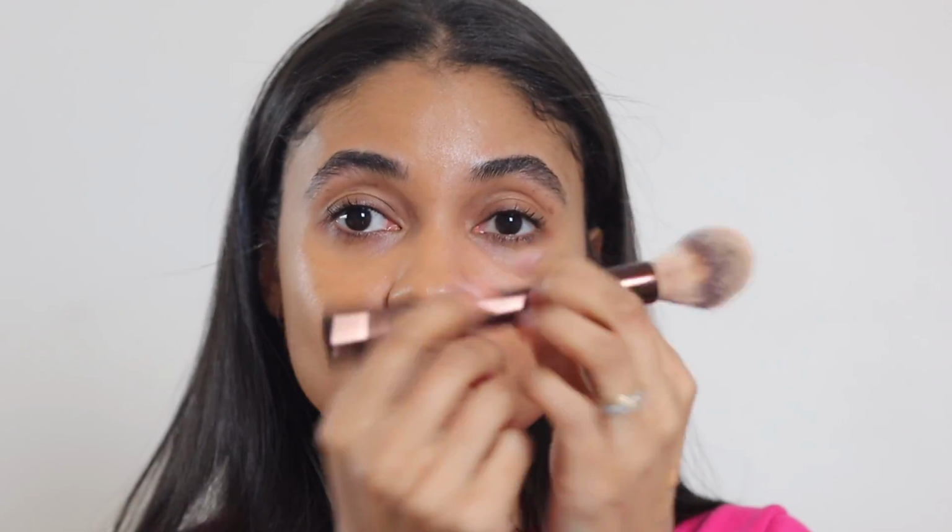Now I'm going to take a little bit more and I'm actually going to use a brush, the way that I normally do my foundation. So I'm going to take this brush here. This is the back of an Hourglass brush that I broke. It's an Hourglass powder brush, and I'm going to get the foundation all up in here. Then I'm going to take it and blend it onto my face.